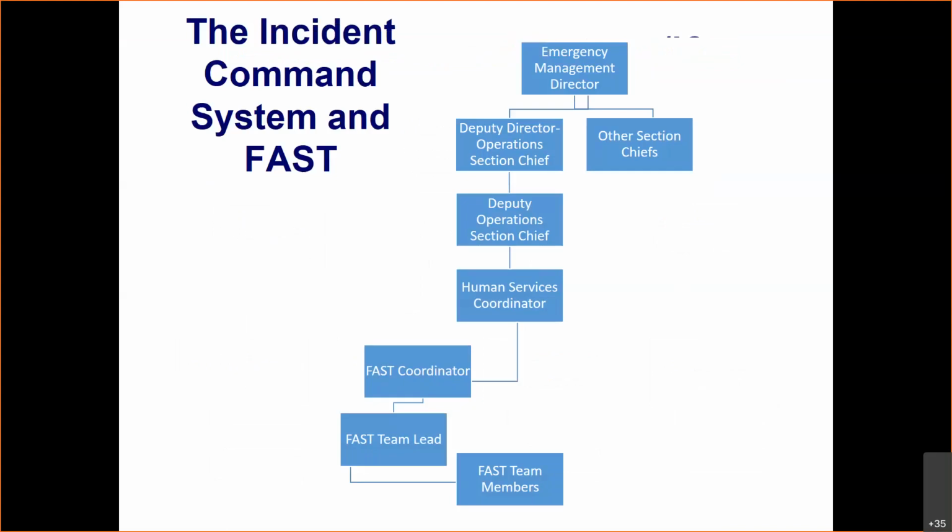So where do you fall in Incident Command, ICS? In the State Emergency Operations Center in North Carolina, we have the Emergency Management Director, and that person is the incident commander on that organizational chart that you just saw. Under him, that's Director Mike Sprayberry, you have the Operations Section Chief. If you remember the Operations Section, that currently is Deputy Director Steve Powers.